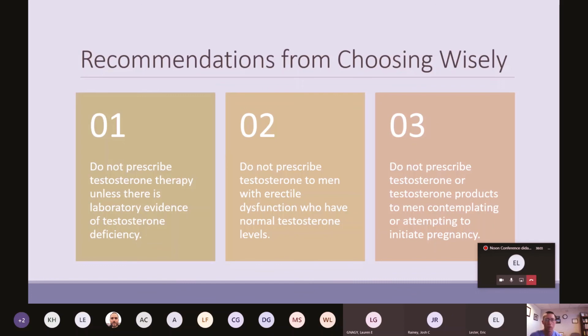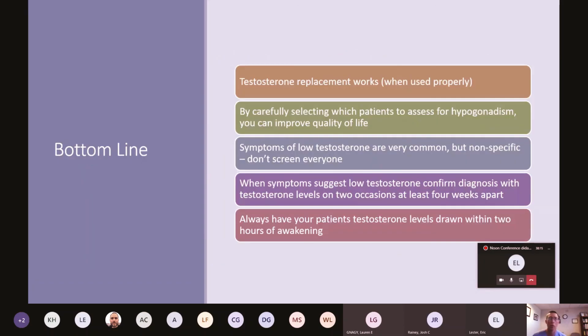And number three, do not prescribe testosterone to men contemplating or attempting to initiate pregnancy, because it is going to impair that. So bottom line, testosterone replacement works when used properly. And by carefully selecting which patients that you assess for hypogonadism, you can best decide who to treat and how to improve quality of life.